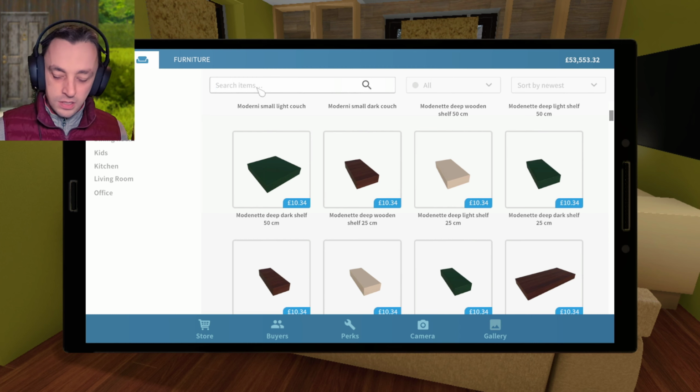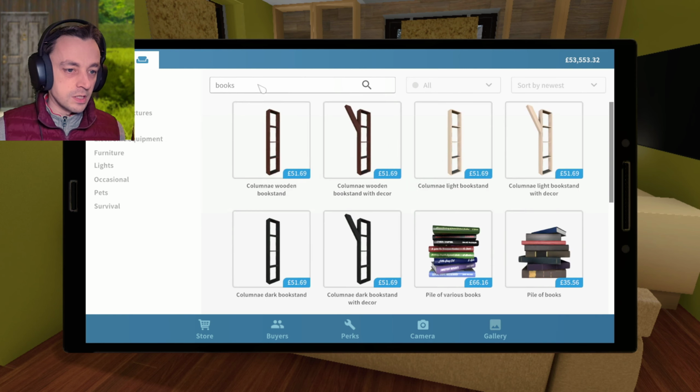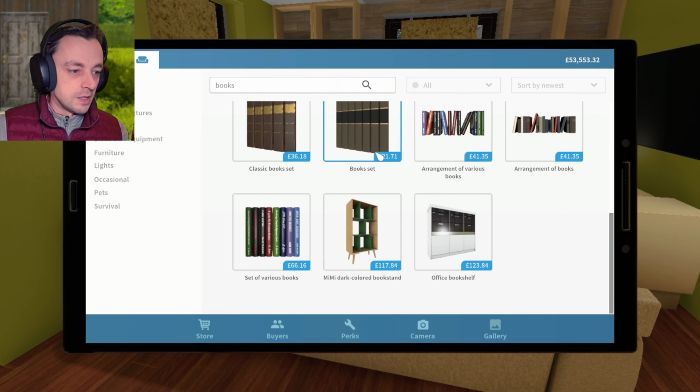Okay, let's try bookshelves again. Shelves. Oh, that's actually going to come up with... No, let's try books again. That might bring up small ones. Are there any ones that are small? No, there aren't. No.